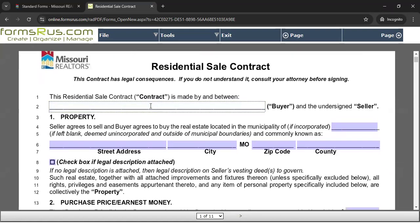Now you'll notice there's no seller name on this. There doesn't have to be a seller name, because this buyer is making an offer to purchase the property located at this address. The only person or entity that can sell the property at this particular address is the one that owns it. So it doesn't matter what the seller name is. It's just, I'm making an offer to purchase this property.